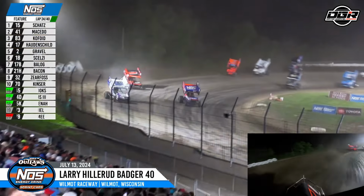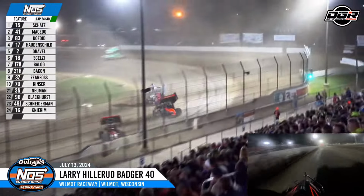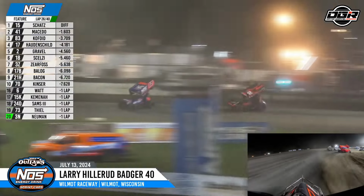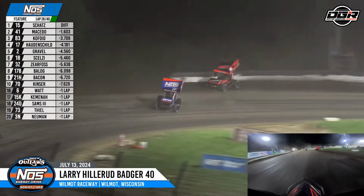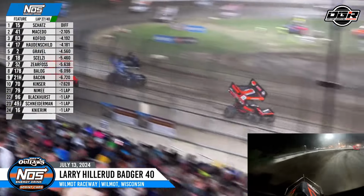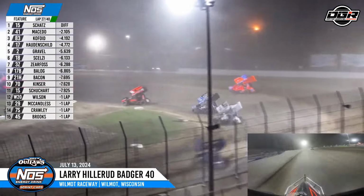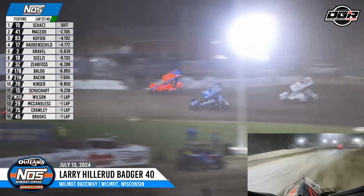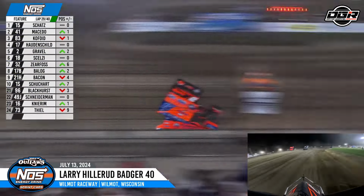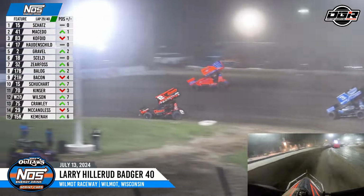Kofoid a little slip on the cushion. Giovanni Scelzi a bobble up high as well. And now Sheldon Hodenshield all over Buddy Kofoid for third, with David Gravel just behind him. Gravel over the cushion, gathers it back in, but now closing in the 18 of Giovanni Scelzi and the 3Z of Brock Zierfoss now suddenly in the picture, as is the North Pole Nightmare Bill Baylog. 12 laps remaining for Donnie Schatz. Here's Gravel and Scelzi side by side for 5th.